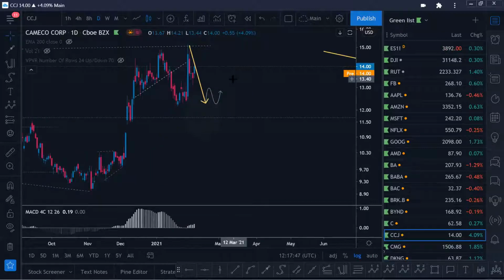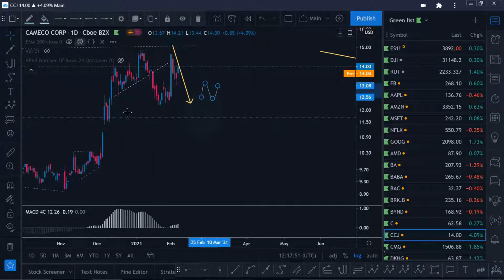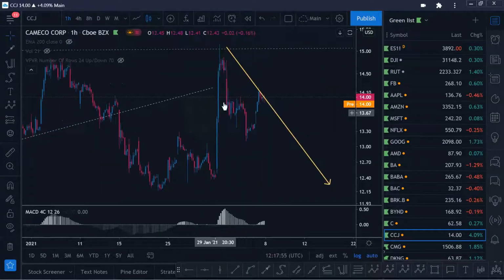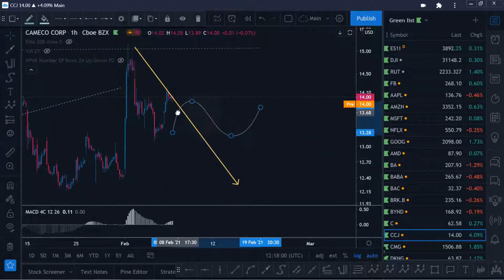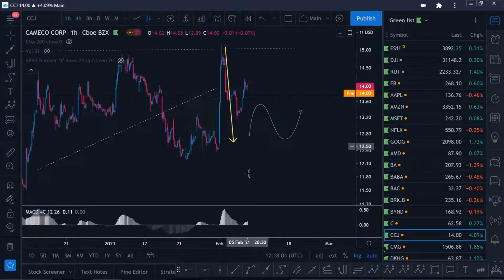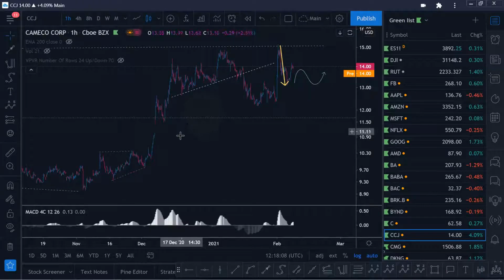Camco went to go break the highs. So again, we're just waiting for an impulse and corrective price action. As you can see, the lower time frames are giving us a little bit of a push higher here. So maybe we're starting to see this corrective price action at the moment. Let's see how things play out on the lower time frames. But yeah, still looking pretty good for downside if you ask me.